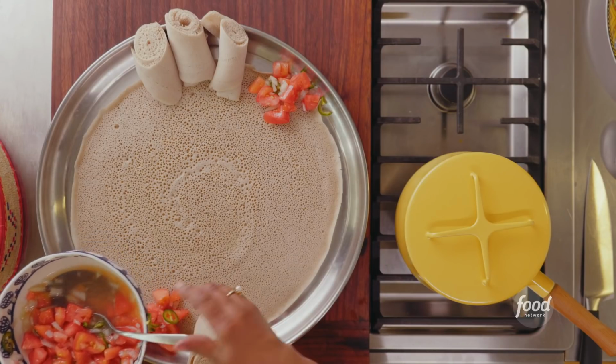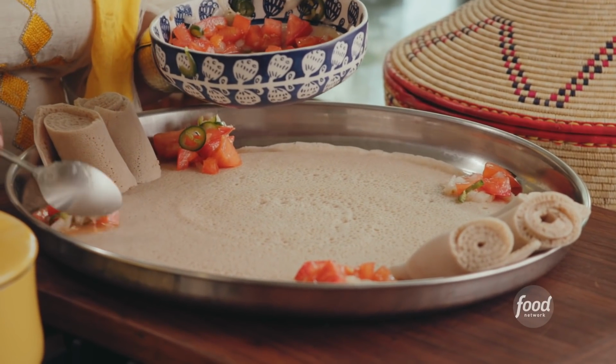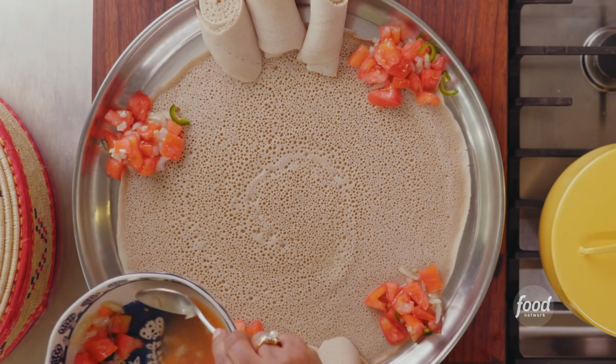We like eating beautiful food. As you see, our food is colorful. I can't just serve it by itself. The side dish is also important, which gives it color. See how pretty it is, even without our lentil?